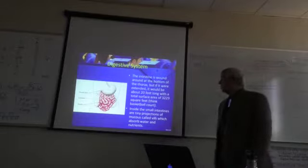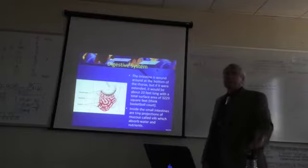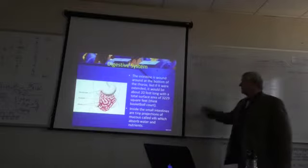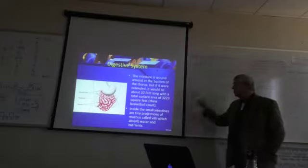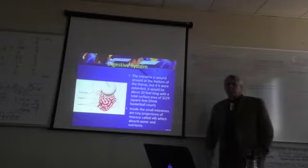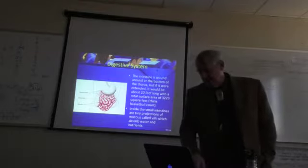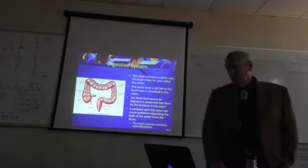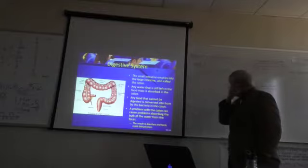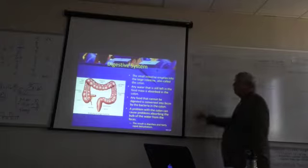But you need all that surface to absorb all of the nutrients that you're taking in. Inside the small intestine are tiny projections of mucus called villi, which absorb water and nutrients. And of course, more water is being absorbed as it passes through the small intestines. The small intestine empties into the large intestine, also called the colon. Any water that is still left in the food mass is absorbed in the colon.